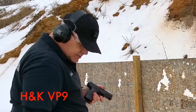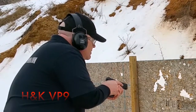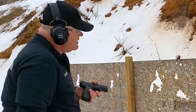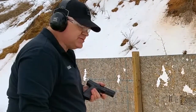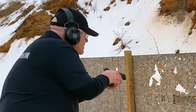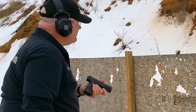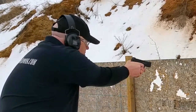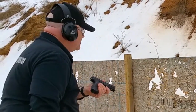.96. Alright, we're going to do some strings of double taps followed by a precision headshot, so it'll be a 3-shot. That was a good recovery. 104. Very smooth, very smooth. 117.